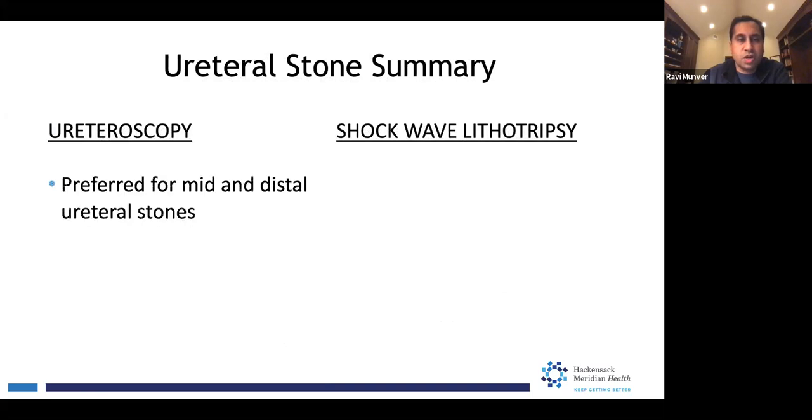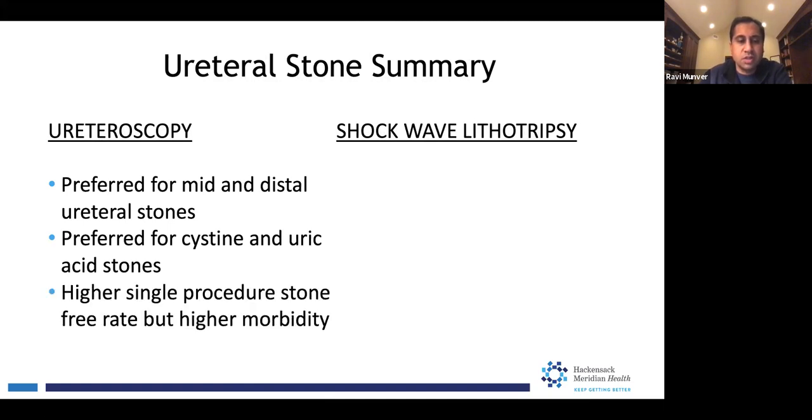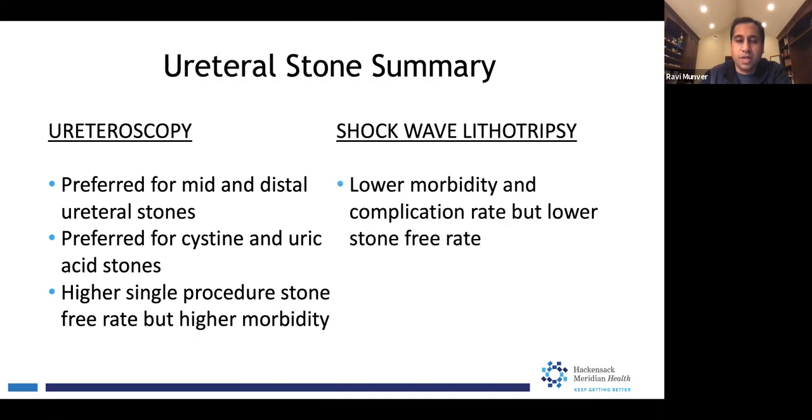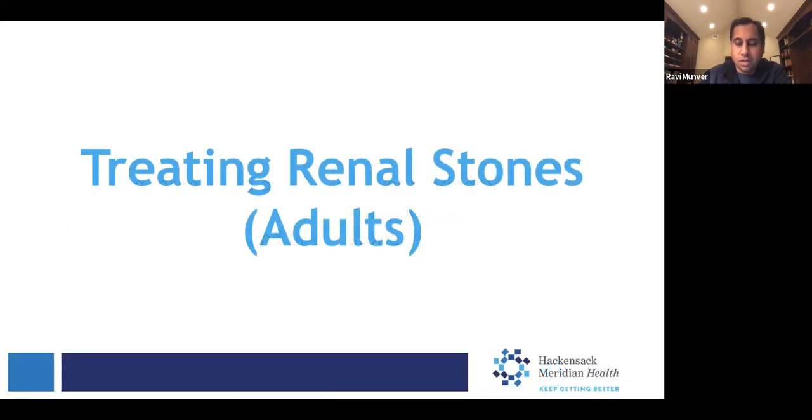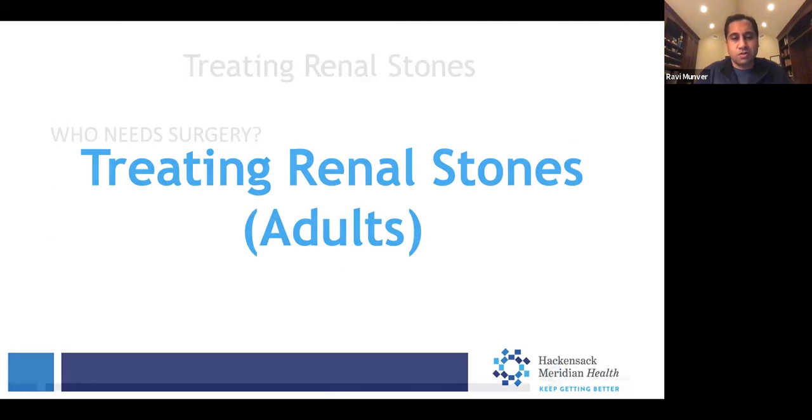So, ureteral stone summary. Ureteroscopy is preferred for mid and distal ureteral stones, and preferred for cystine and uric acid stones. It has a higher single-procedure stone-free rate, but also higher morbidity. Shockwave lithotripsy has a lower morbidity and complication rate, but also a lower stone-free rate than ureteroscopy. We should not routinely stent for shockwave lithotripsy either. All right, let's move on to renal stones in adults.